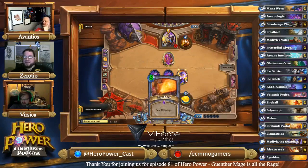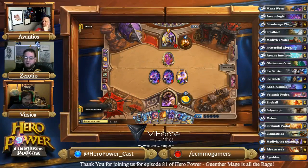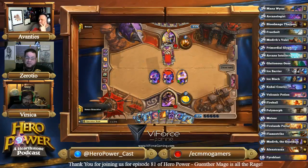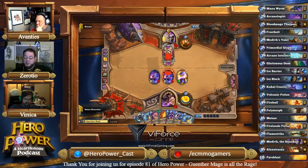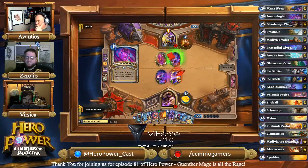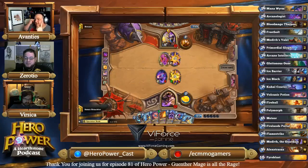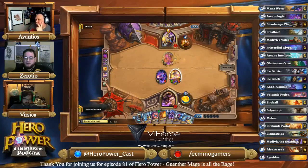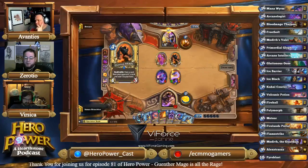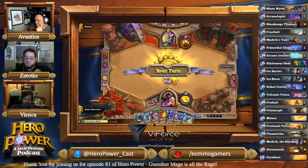And having a Pyroblast at 8 mana can really couple you with things like Frostbolt, even a ping, to do 11 points of damage where they don't expect it. He's going to use the Potion of Madness to clear our Mana Worm. Oh. He's doing the Mana Worm. That's good.